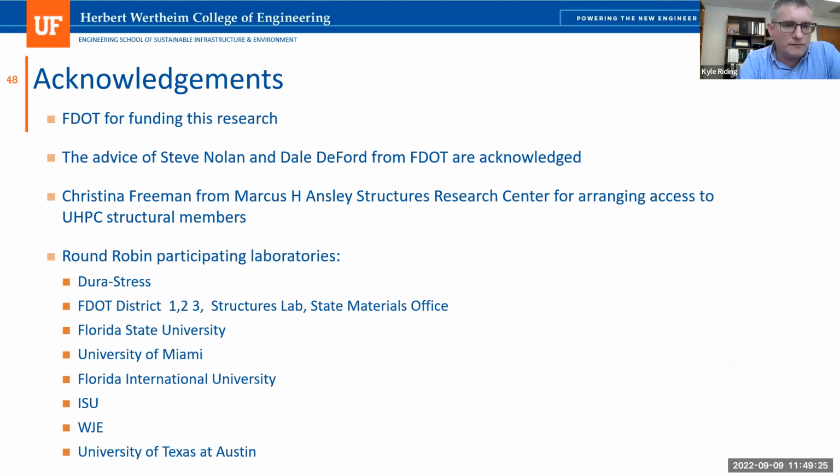Technologists, Florida DOT for funding the work, and we've gotten a lot of great advice from Steve Nolan and Dale DeFord from FDOT. Acknowledge their work, and Christina Freeman from the Structures Research Center for helping give us access to the UHPC structural members, and also for arranging for FDOT to take those cores for us. And then the round robin participating laboratories, we're very grateful for their participation in this round robin testing.